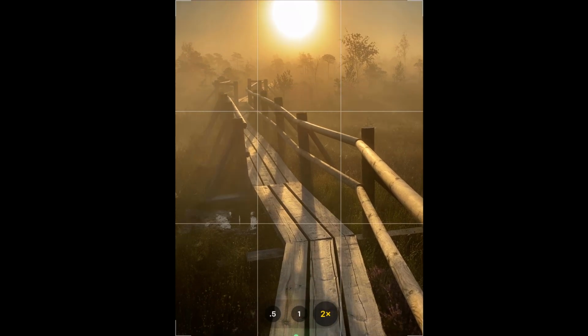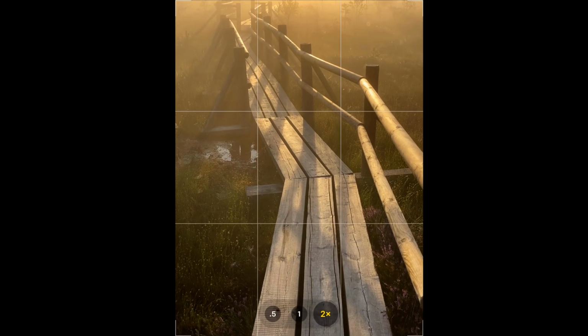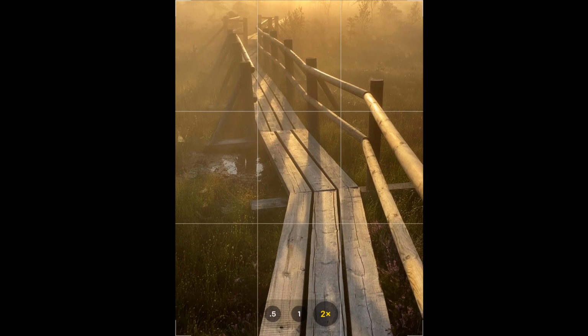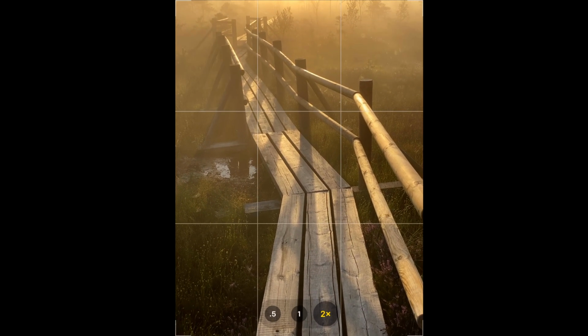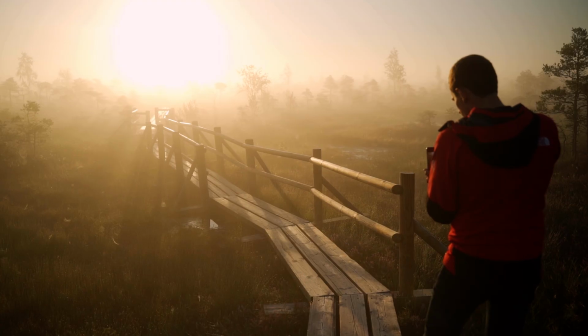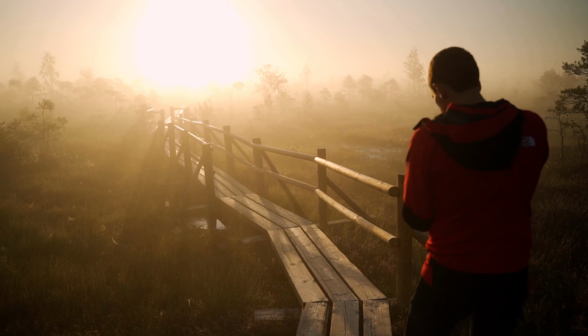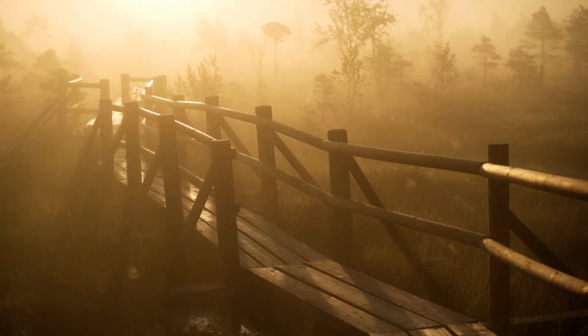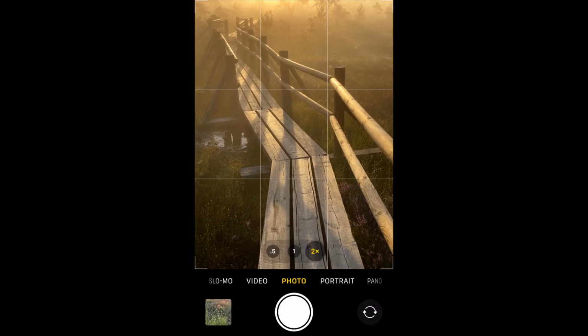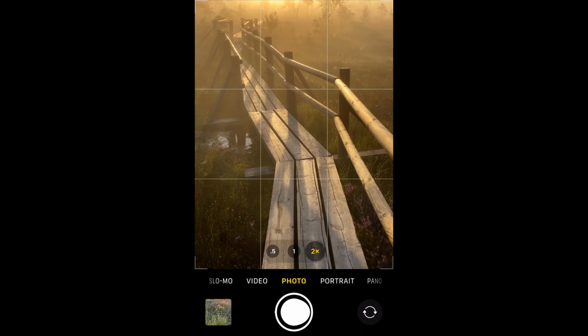So I'm going to reframe the image to exclude that sun. And if I move my iPhone just a bit higher, and shoot it from a higher vantage point, it becomes easier to eliminate that sun. Once again, I'm looking for the kind of shot that's going to lead the eye of the viewer from the foreground into the background, into that fog, towards that sunrise. So I'm going to go ahead and press the shutter right here.